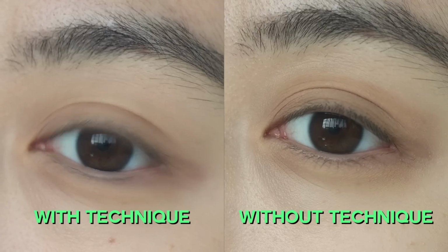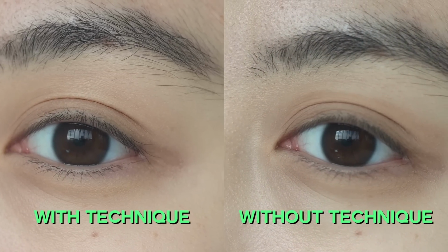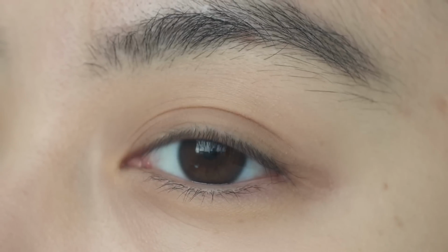If you compare the look applying too much of an eyeshadow right away versus with the technique I use, you could see which one is more delicate and sophisticated.